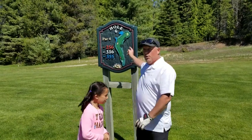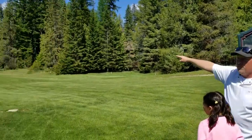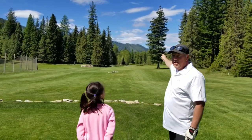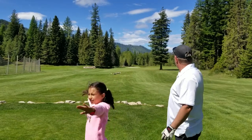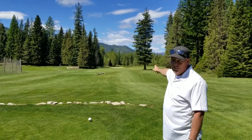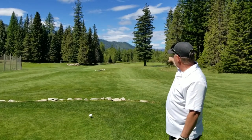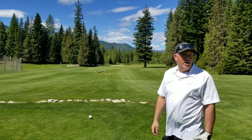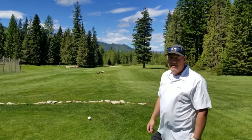So here we are, hole number six. This one goes way off to the right. If you look down the fairway there, you see that big tree? If you can thread the needle and get it right in between there with a good slice, you're closer to the pin. Safest bet is to stay on the left-hand side and just line up to the 150 marker there. Once again, the course is in great shape. We're having a really fun day, and it's really nice out.